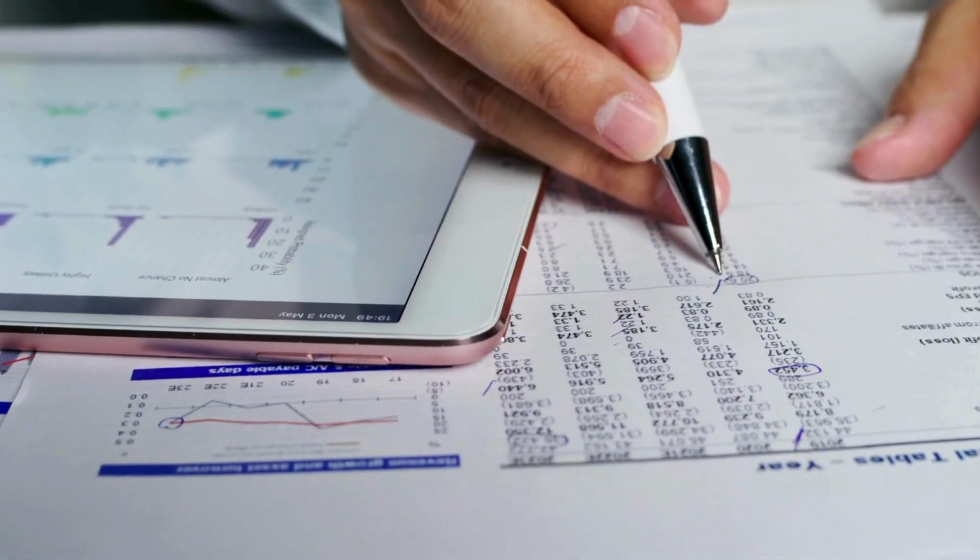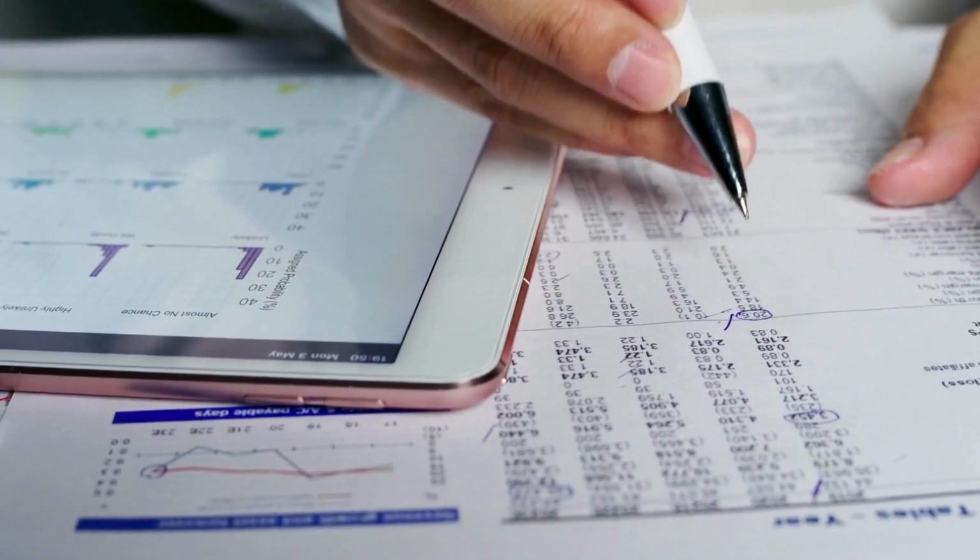This process begins with setting up an organized system for classifying expenditures. Categories might include office supplies, travel, advertising, and a lot more, really. Accurate categorization makes it easier to monitor where your money is going and how it aligns with your budget.